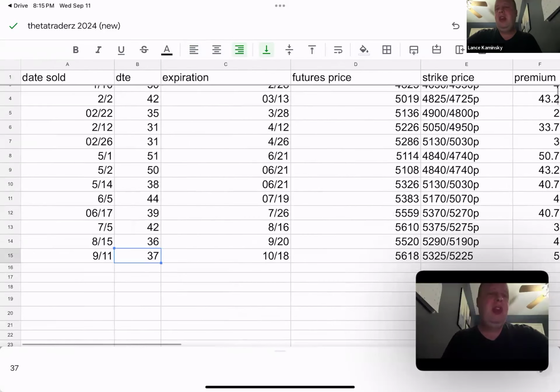In terms of the DTE, I've been going around 37 to 45 days in most cases. But by doing that, we're able to stay at a pretty decent time frame and then also get to a decent enough return.